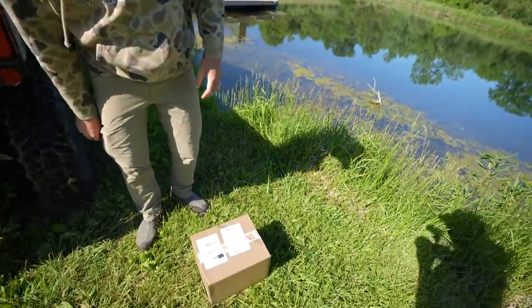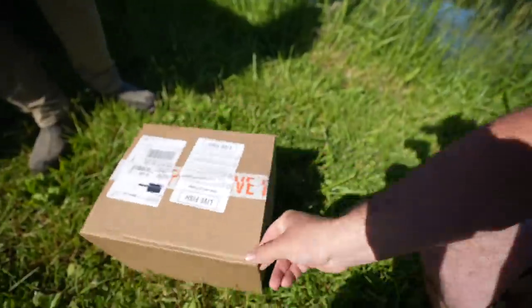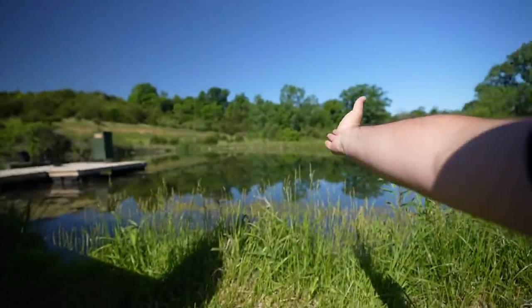I do. Let's go ahead and get this sucker open. It says live fish. Well, it just says fish, but it says live fish. Oh yeah, there it is right there. Live fish. They just got here this morning. So we're like, hey, let's go down. Look, no wind. It's gonna be beautiful. We have some jugs. Go ahead and give this sucker a cut.